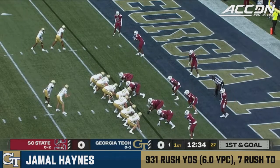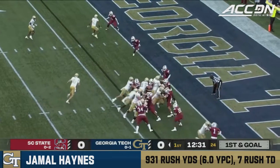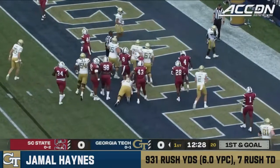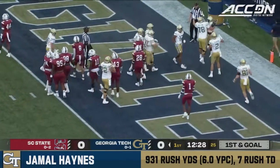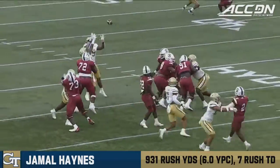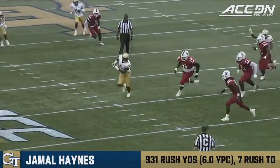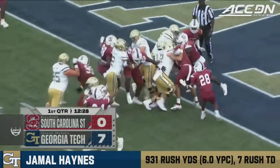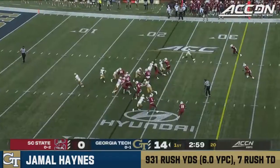2 tight ends set here. First and goal at the 4-yard line. King hands off, up the middle, touchdown, Jamal Haynes, the sophomore. Perfect start. The interception, Kyle Kennard, the big man, setting him up, and then it's Haynes on the ground.